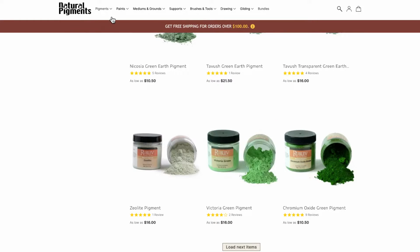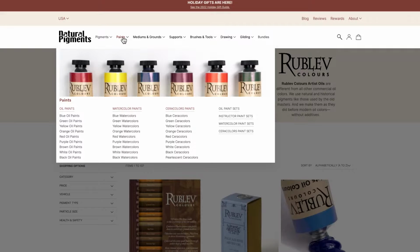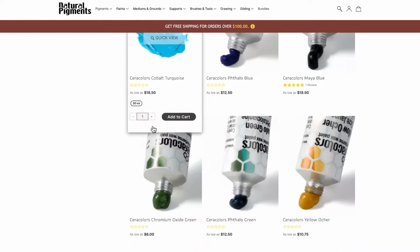So let's focus on paint. We already have several paint lines under the Natural Pigments umbrella. We have Rublev Colors, which is our historical line of oil paints and watercolors, again under the Rublev name. And then there's Ceracolors, which is our cold wax paint. That's how easy it is to navigate there.